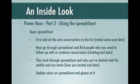Then I'm also going to look at my spreadsheet and see who I've chatted with for a while and who can I invite. So have I been talking to this person for a couple days now? Is this a good time to invite them? And then if I do invite them, I'll say how I invited them and I'll date it.